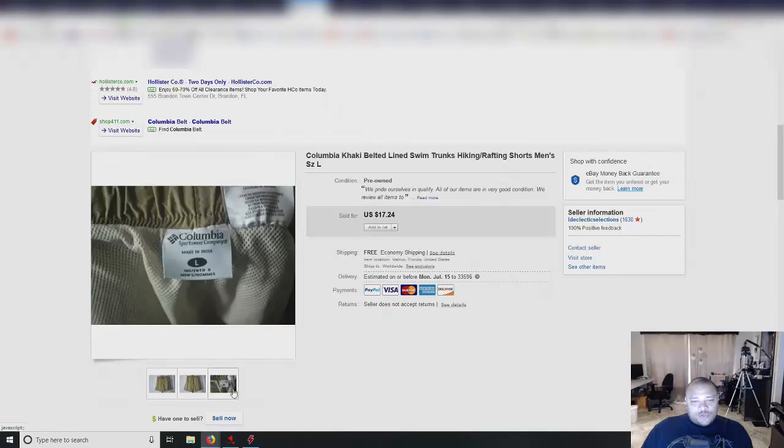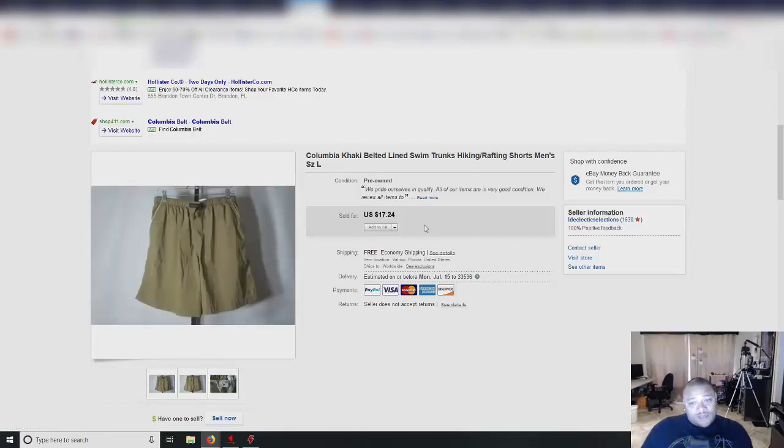As far as the swim trunks are concerned, we'll probably stay away from them. If they're PFGs, we'll pick them up, even though PFGs go for about the same amount, I would say probably about $19.99, give or take.